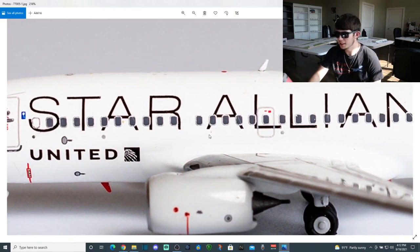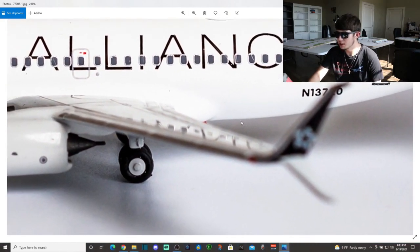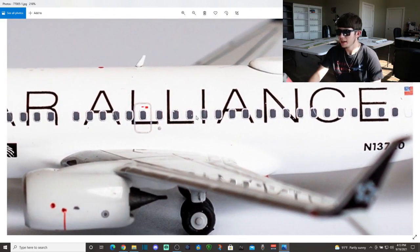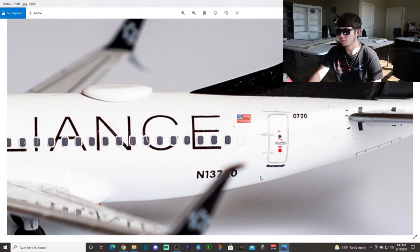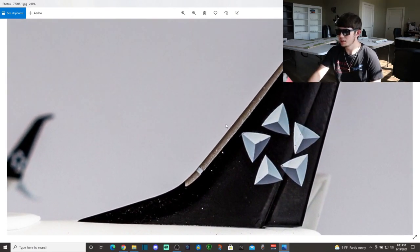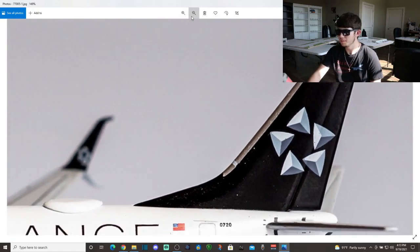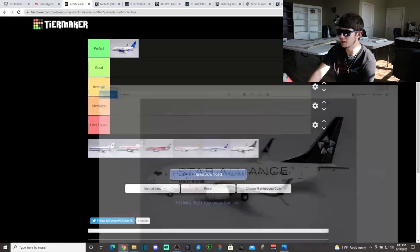The Star Alliance billboard titles look great, followed by the United small titles down here. You have the Scimitar winglets on here with the Star Alliance logo, the exit door right here as well, the aerials, the Wi-Fi dome, and then the registration is N13720, followed by the L2 door and the Star Alliance tail. It's a really cool plane. I think Star Alliance does a great job with the special liveries like this, and I really like the new Evo one, but this one's still very, very nice.